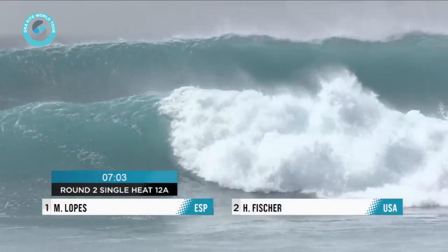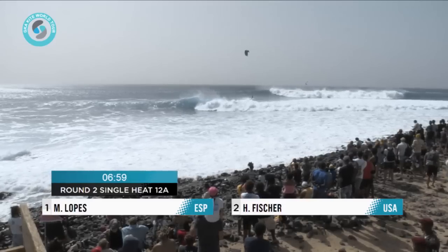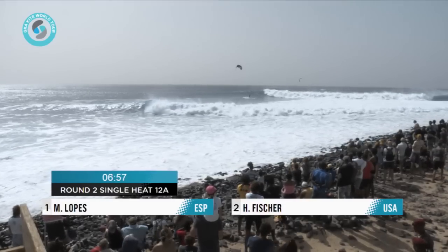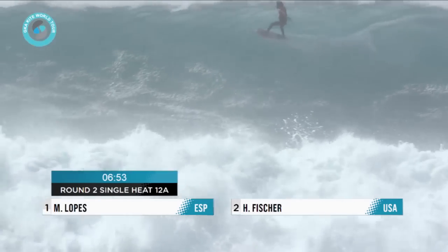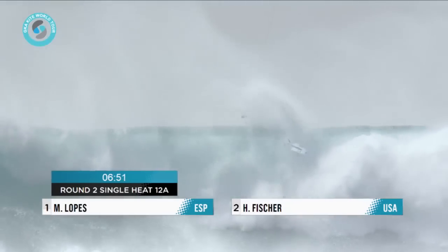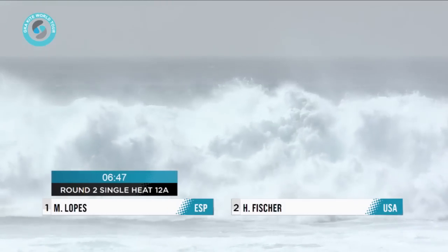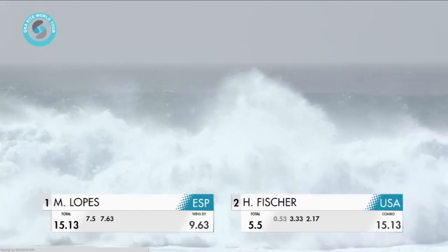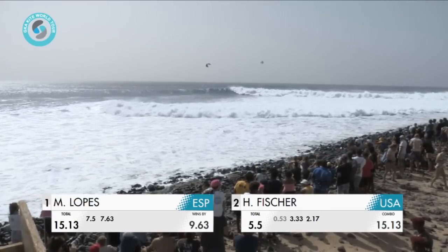I can see at the right hand side of my booth that hopefully our cameraman will be looking. You can see Matthew Lopez with the Duotone Neo out the back, coming in on a bomb. Not quite liking what is to see. Some of these bigger waves, you can see they just close out a little bit. The sections aren't as easy to get past, so timing and selection is crucial.